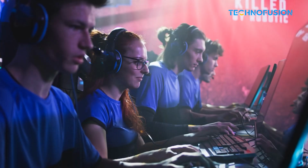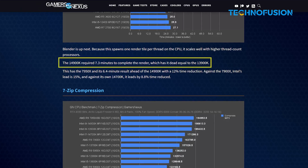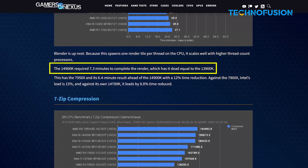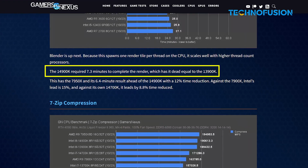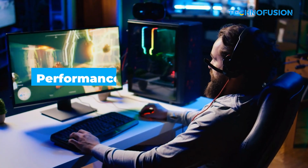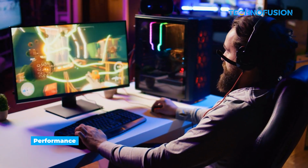Blender results also tilt toward AMD. Gamers Nexus recorded the 14900K taking 7.3 minutes to finish a render, slower than AMD's previous gen 7950X at 6.4 minutes. Benchmarks are one thing, but real-world tests tell the full story.